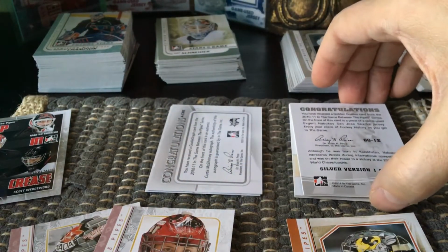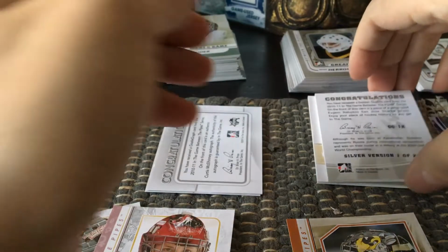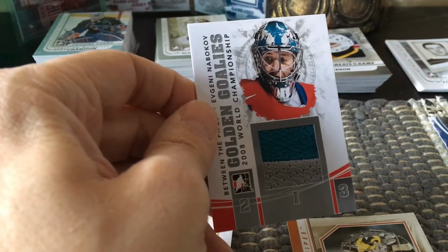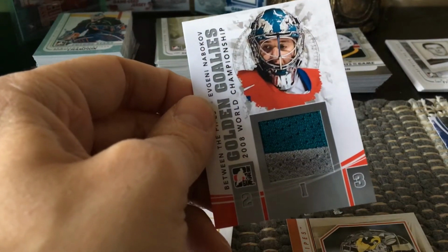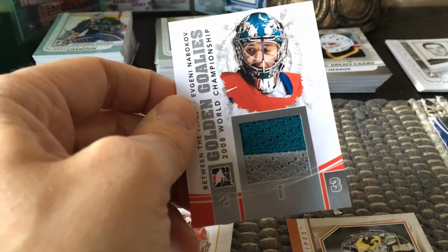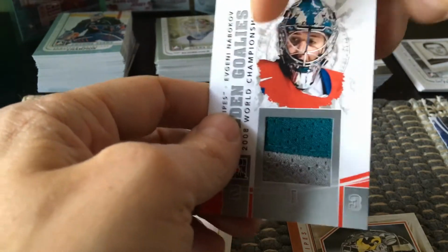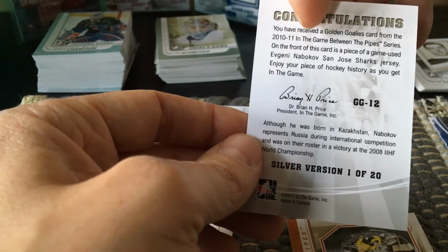I'll just go over my 2 game used hits. The first game used hit was Nabokov of your San Jose Sharks. It's a 2-colored, really nice game used, and it's from their Golden Goalies 2008 World Championship subset. It's sort of a generic silver Golden Goalies series materials card.